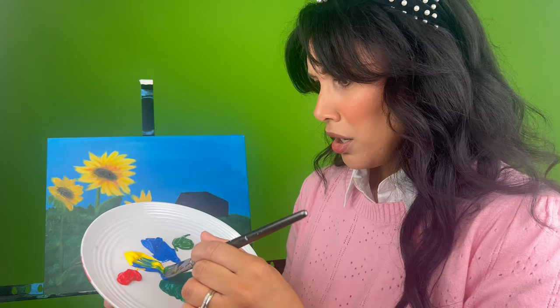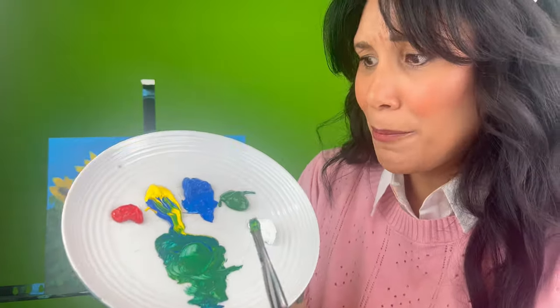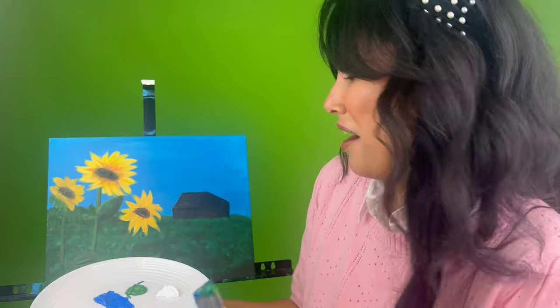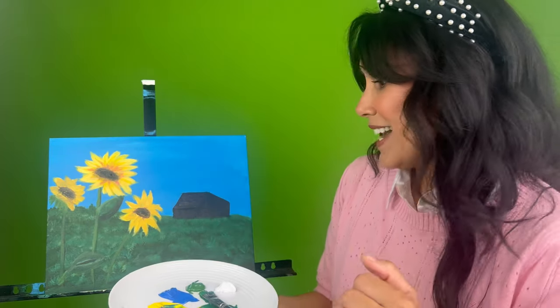So if you have a look, I'm going to paint a little bit more. Oh no, what's happening? I picked up a little bit of blue and I accidentally grabbed some yellow. Now it's turning green. Oh no, what's going on? Help me, somebody help me. Oh, what's that sound? Yay, somebody heard me. Somebody's at the door. Will you help me open the door?